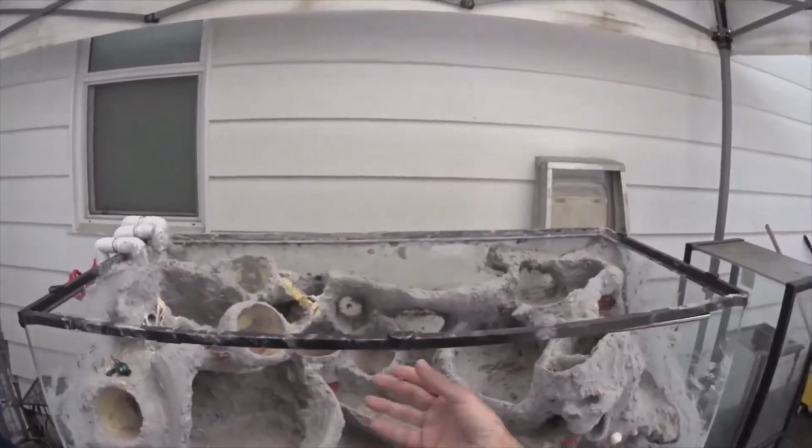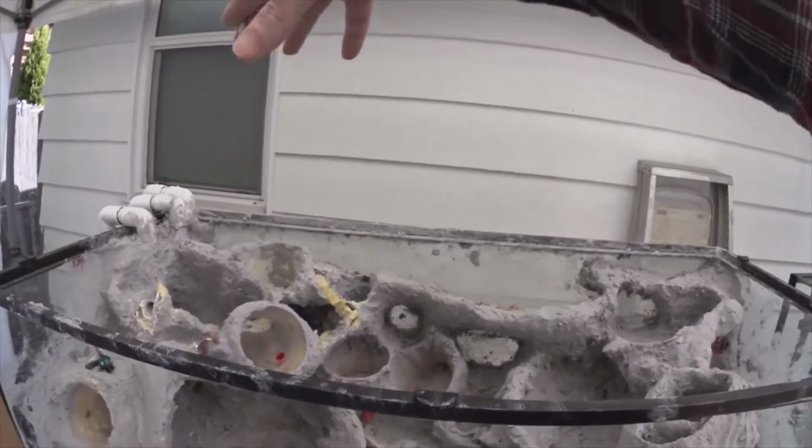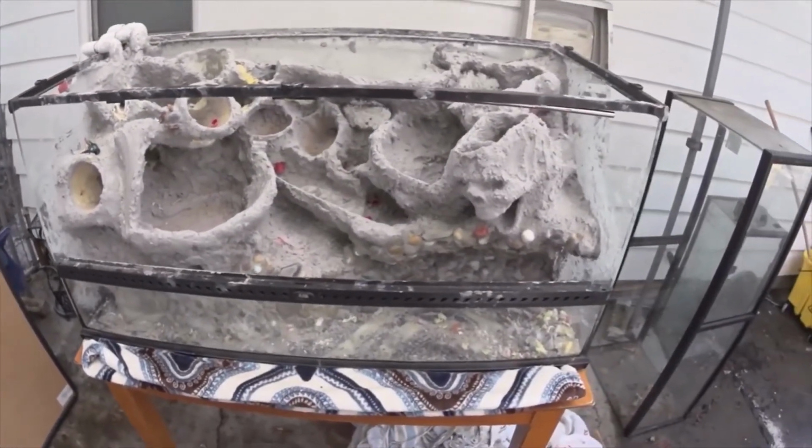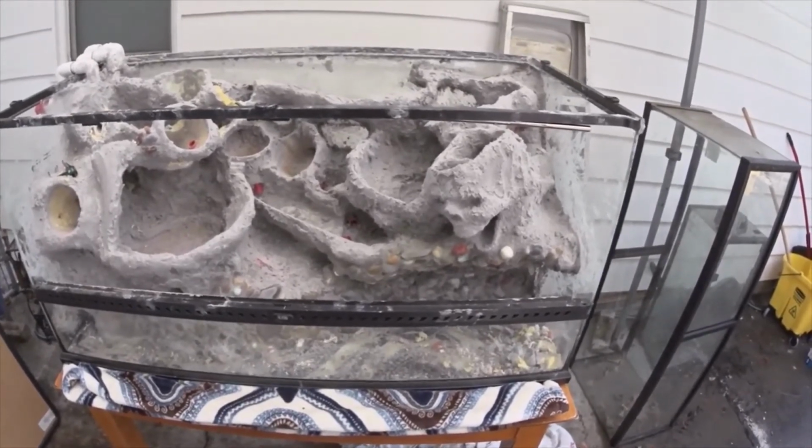Hood comes up here, plants will grow up a little higher. We're going to have lighting. I'm going to have a misting system, and that's about it. That's it, but I'm nowhere near that.